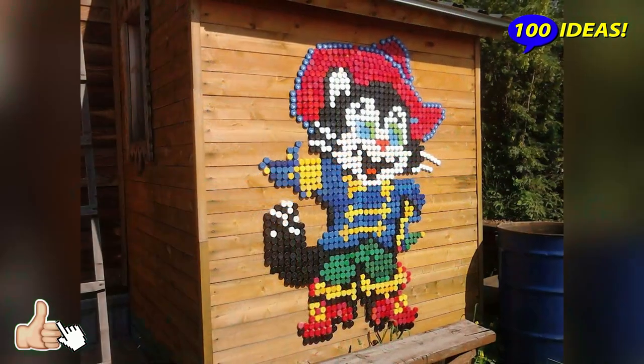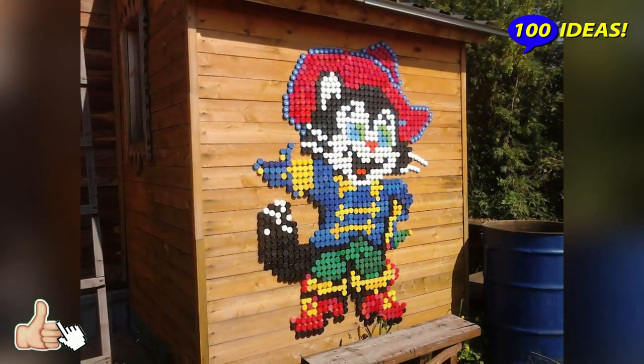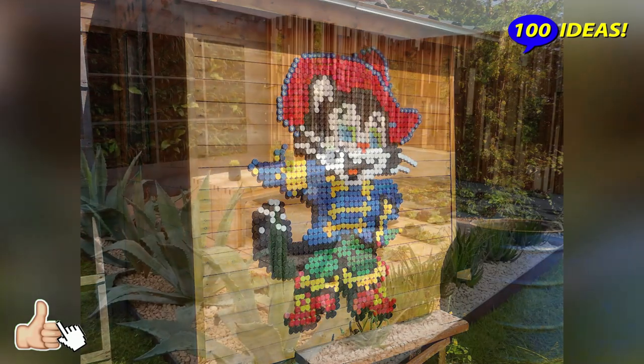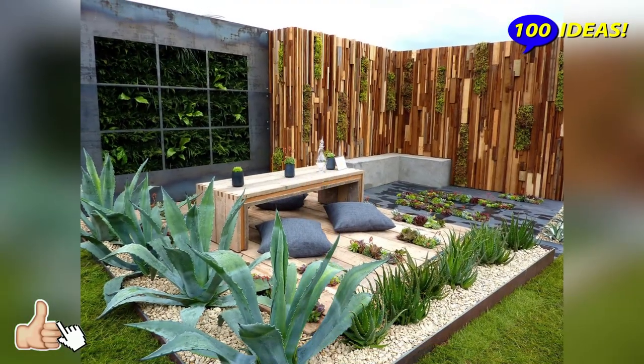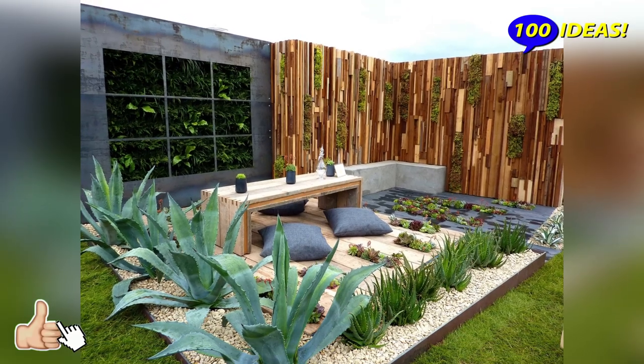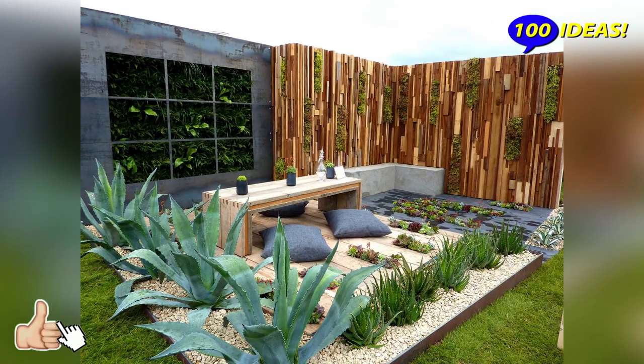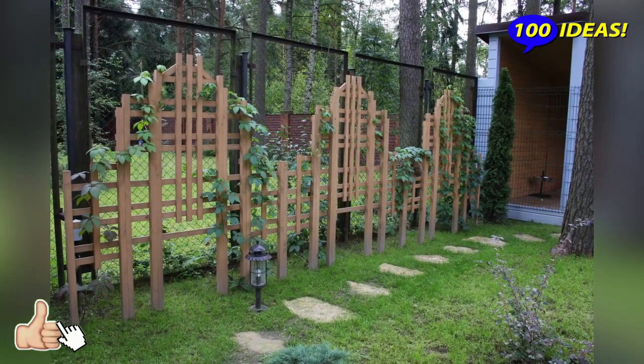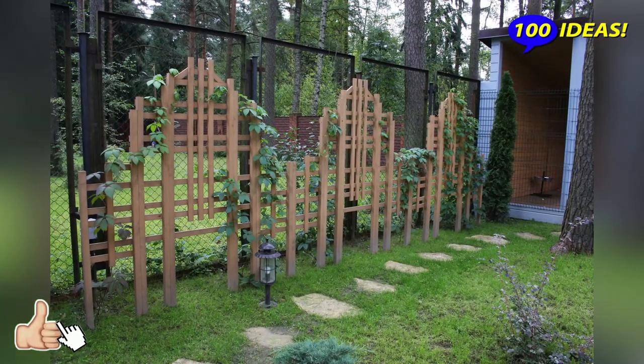The main function of the fence is to frame the territory. At the same time, it can also become a beautiful addition to the general idea of landscape design. First of all, you should pay attention to decorating with curly flowers. This manipulation is appropriate for almost any wooden, metal or stone fence.